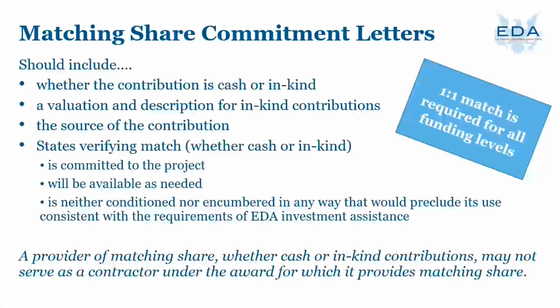Next, matching share commitment letters. As I've noted multiple times, the Build to Scale program does have a 1-to-1 match requirement. So again, every $1 of EDA funding you request, you also need to provide $1 in non-federal matching share. And we'll look forward to reading that in your budget and how you broke that down.